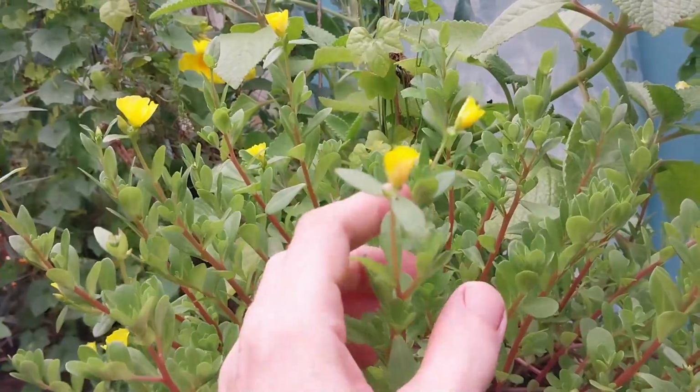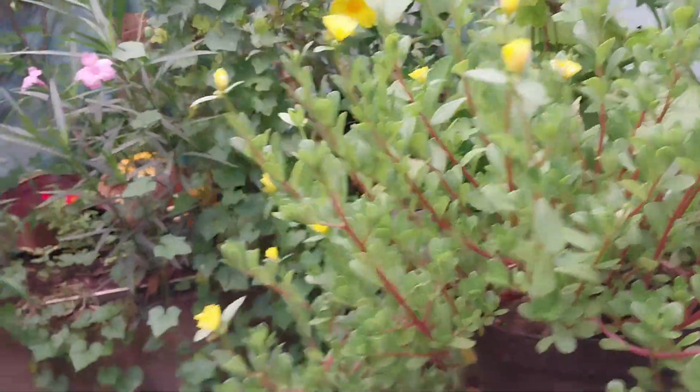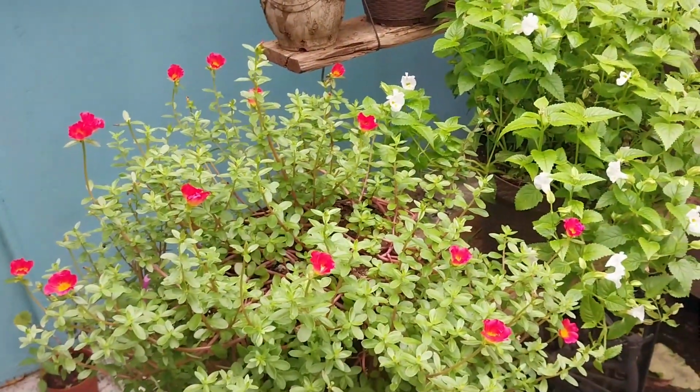There's also other colors. You can see here, this one's yellow. As far as I know, it's the same plant. Just different colors.